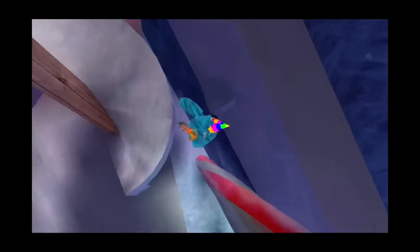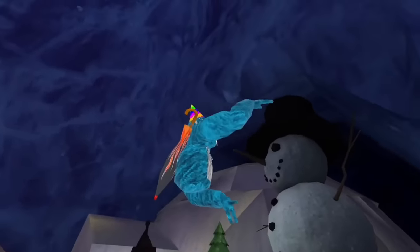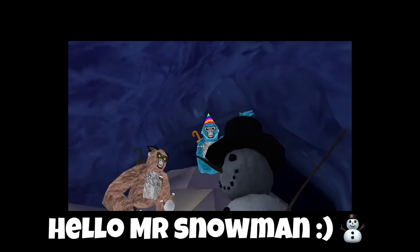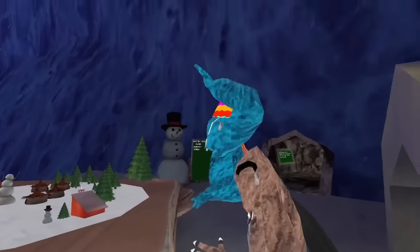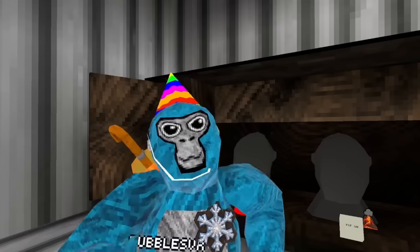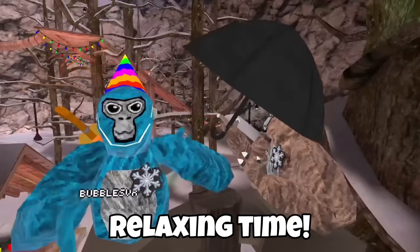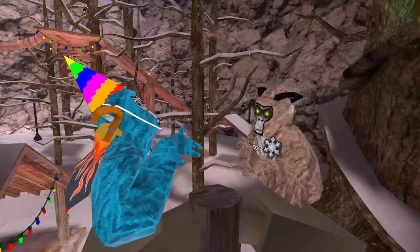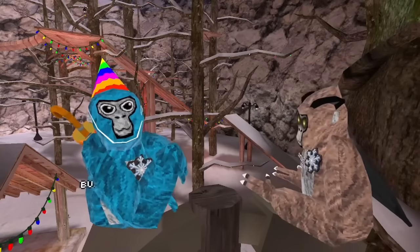Oh, no, I fell. Ooh, spooky snowman. Oh, wait, no, that's not spooky snowman. That's nice snowman. Everybody say hello, Mr. Snowman, in the comments. Whoa. Can I go under this? Oh, no, I can't. There we go. Snowflake badge. Look, I'm so cool with my snowflake badge. Whee! Yay! This is actually really good music. It sounds not like Christmas. It kind of sounds like you're at a tropical seaside. You know what I mean? Oh, that's the Christmas part.